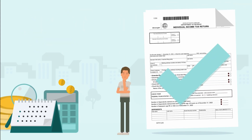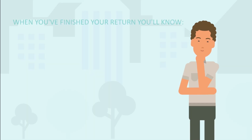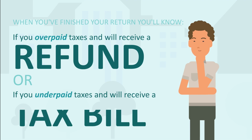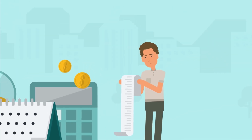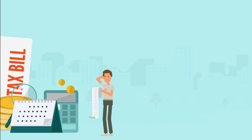As you or your preparer files your return, you'll include the income statements we discussed earlier and other factors that affect your overall tax liability, like tax credits. Once all the relevant information is entered on your return, you'll know if you overpaid taxes throughout the year and are getting a refund, or if you underpaid and owe additional tax. If you didn't have enough withheld from your paychecks or participated in gig work and didn't make tax payments earlier in the year, you may owe additional federal or state taxes.